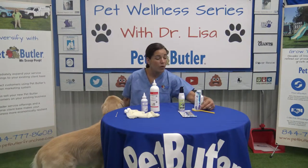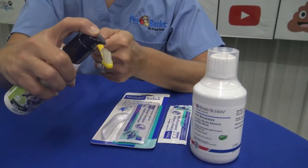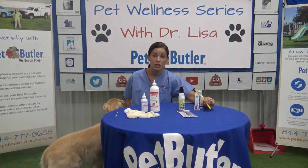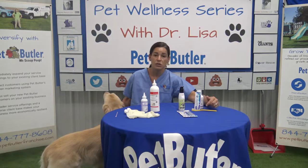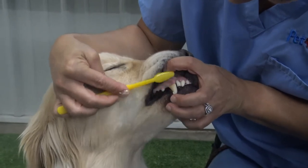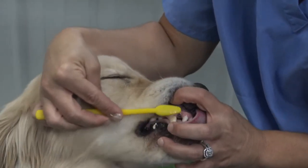And then we'll follow up with introducing the toothbrush. Usually we use a soft bristle toothbrush, and we put the toothpaste on the toothbrush and introduce that. We'll do that for a few days until they're used to having that item in their mouth. And then finally, we'll advance to using the toothbrush with the toothpaste and rubbing in a circular motion at about 45 degrees to the gum line. That's going to help eliminate any of that bacteria, the plaque that's starting to develop there.